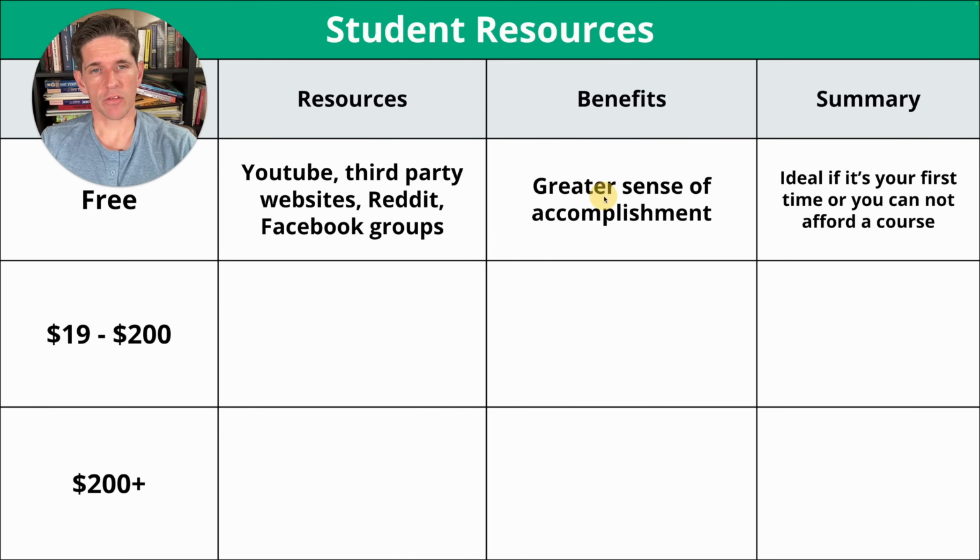And there's benefits to this. First of all, it's free, but of course you have a greater sense of accomplishment. You did everything on your own. That's a really hard thing to do. To study for this test and prepare on your own is incredibly hard. And if you can do that on your own, you should be very proud of yourself. And if you have, you should be proud of yourself no matter what. If you took courses, if you take classes, you should always be proud of yourself. But that's one benefit of this, at least. It won't save you time. It'll take longer, but it's ideal if it's your first time taking the test or you cannot afford a course.